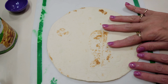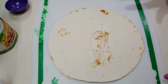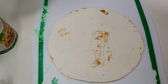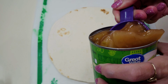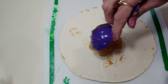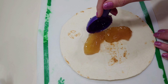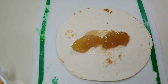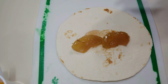I'm going to go ahead and put one of the tortillas on my cutting board. That is normally what I cut all my vegetables on. And I'm going to go ahead and put 2 tablespoons of apple pie filling, which that's about right, into the middle. With this apple pie filling, it is not broken up very well, but that's okay. We'll make it work like that. I'm going to go ahead and sprinkle on a little bit of apple pie spice.